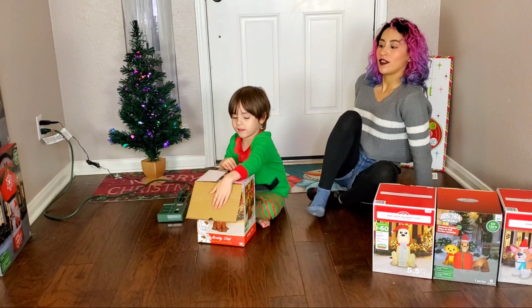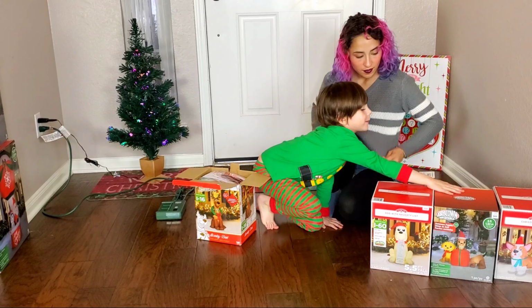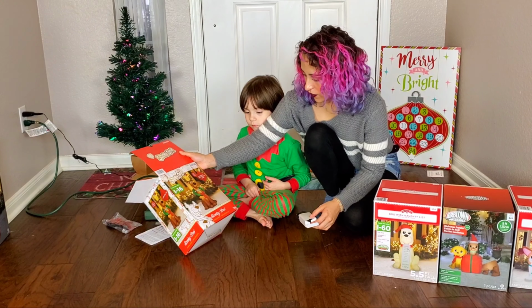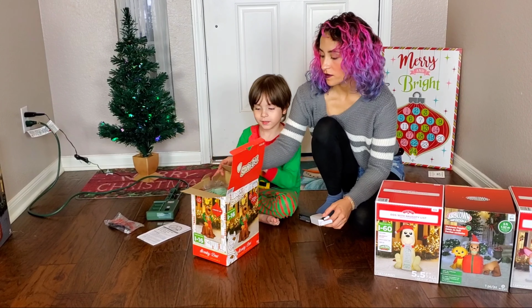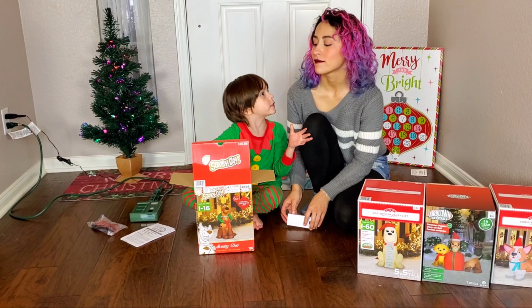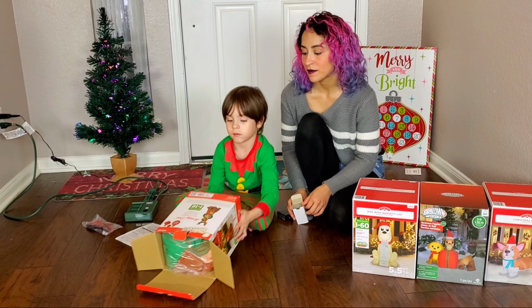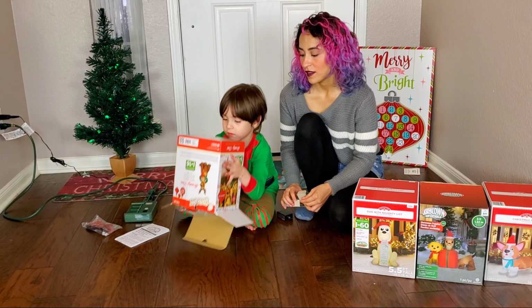Scooby-Doo. So these awesome inflatables we got on clearance. Christmas 50% off. 50% off is the best time of year. Daddy found these puppies at HEB. 5 feet tall. So Scooby is 5 feet. We've never had a Scooby inflatable, so I'm kind of curious to see how he looks. We used to have a dog named Scooby, remember Mom? Yeah, we had a dog named Scooby, but not an inflatable.